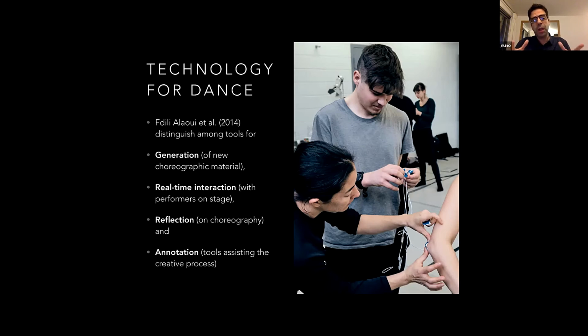So Moving Digits really focuses on real-time interaction and then on reflection. But as I mentioned, we're still not in the reflection stage of Moving Digits. We're halfway. Moving Digits is a two-year project, and we're shortly after the first year. We're still in the real-time interaction stage. But these are the two types that we are approaching: real-time interaction and reflection. In this presentation, I'll mainly discuss the real-time interaction technologies.